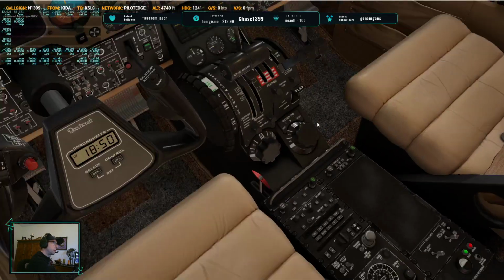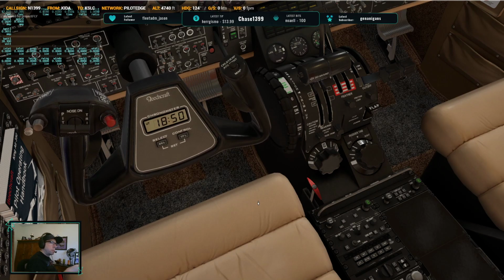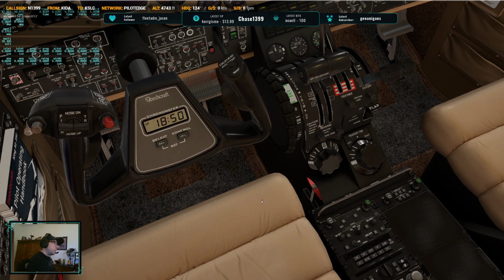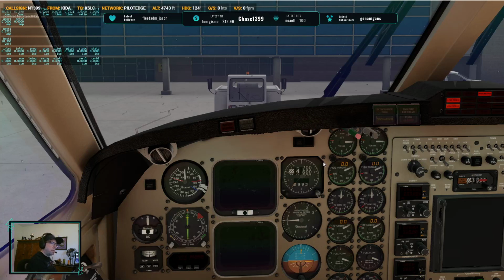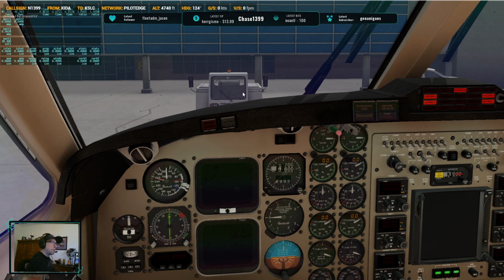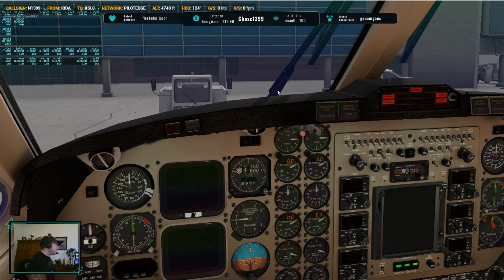Get this pitch trim, rudder boost, trim works. Battery bus in the up position, engine ice on for ground operations. And before I go any further, I'm going to cover the ODP real quick.